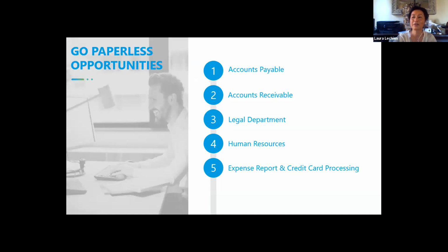Now, this final example here is expense report and corporate credit card. It's one of my favorites. Why? Because I use it personally, okay? Before, when I traveled, I lost my receipts all the time.